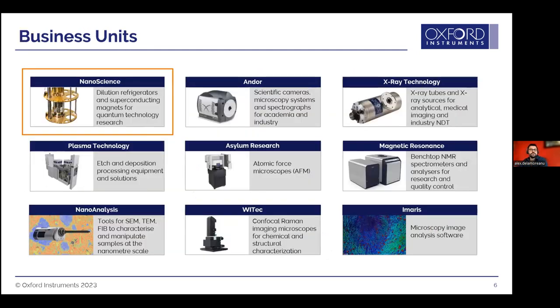Oxford Instruments has nine business units. I'm from Nanoscience. We work with cryogenics and magnets for quantum computing and physics research. The other business units provide etch and deposition tools for fabrication of semiconductor and quantum materials, detectors, and manipulators for electron microscopes. We also have X-ray tubes for medical imaging and a variety of microscopy and spectroscopy instruments, including AFM, Raman, and NMR as well.